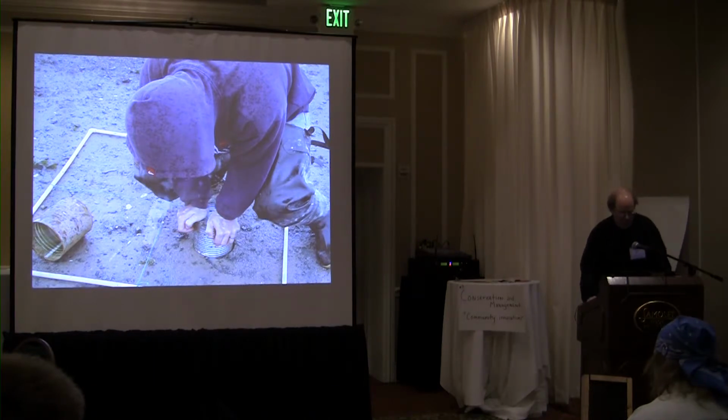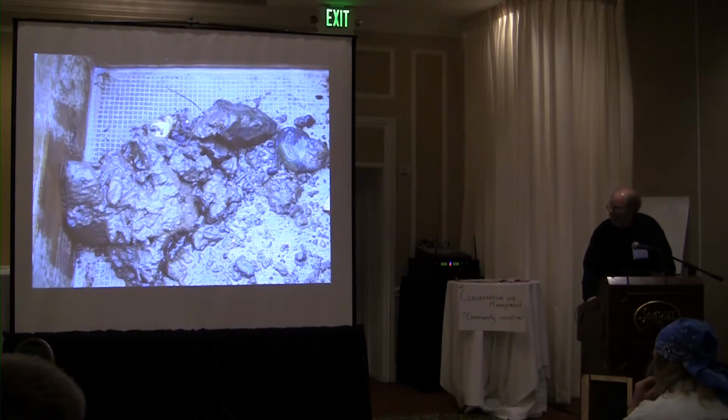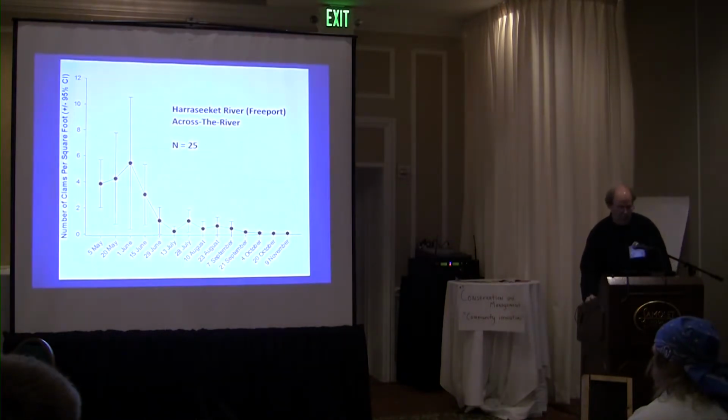So what we're going to do then is to take the mud, put it into a labeled bag. We're going to come back to the Harraseeket Lunch and Lobster Float, the Coffin Wharf in Freeport, and we're going to sieve these samples on a 1 millimeter mesh. And again, we're going to do this on every one of those 12 or 11 dates.